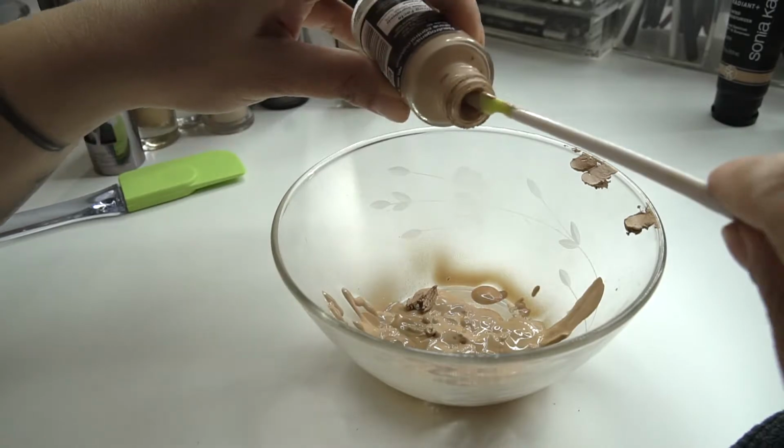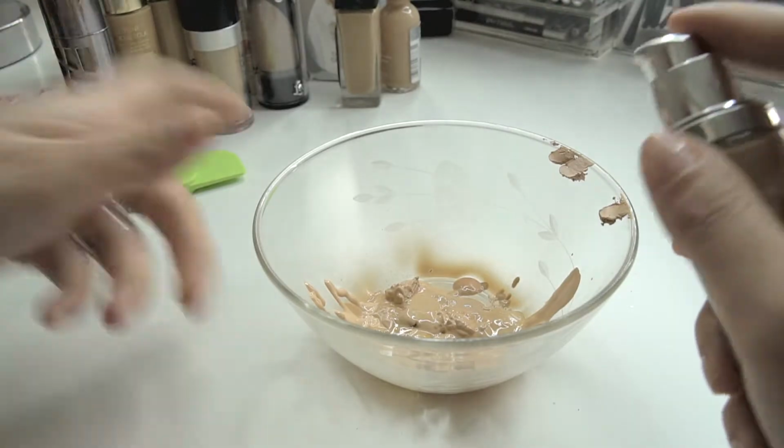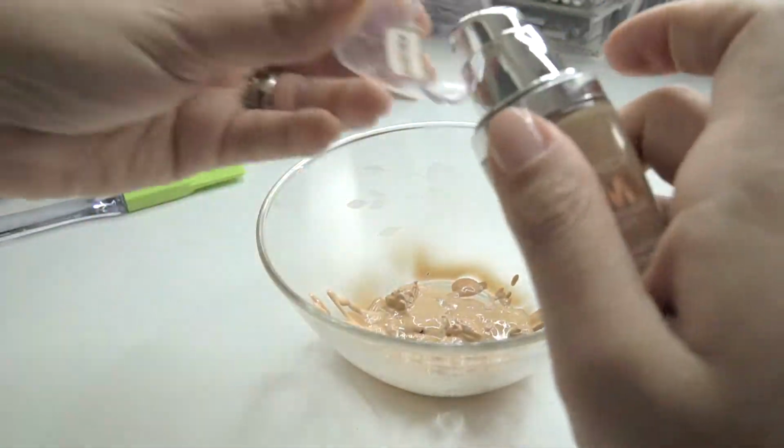Another one is a Neutrogena Shine Control Makeup. This one does have SPF in it. So another one is the L'Oreal True Match Lumi Healthy Luminous Makeup Foundation. And this one, I don't remember trying. I'm pretty sure I did. So I'm going to put this one into the mix. So that's pretty much it for the drugstore foundations.